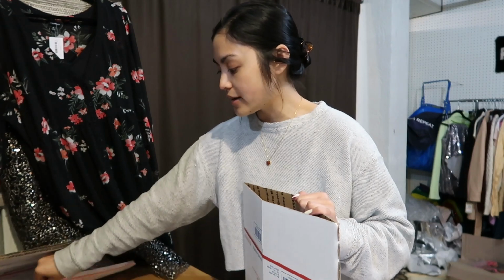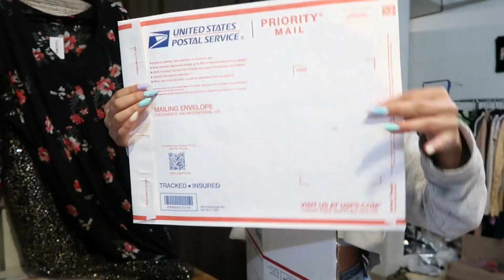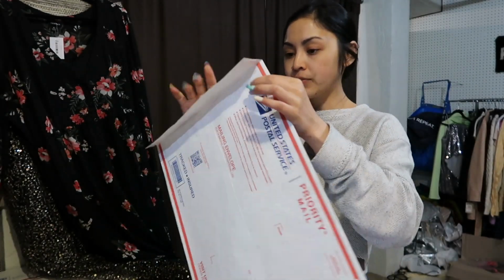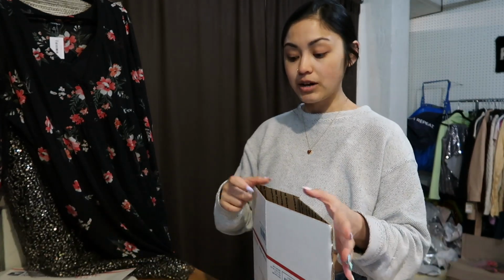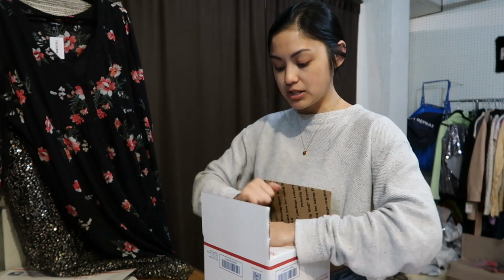I usually ship in these Tyvek mailers. These are free from the post office too. They are the priority mail flat rate envelope, but they're made out of paper. They're reinforced paper, but still paper. So I usually ship out of these or out of the padded flat rate mailers. I think that's what they are. But these are a little too bulky and they won't fit. So I'm gonna try putting them in these boxes.